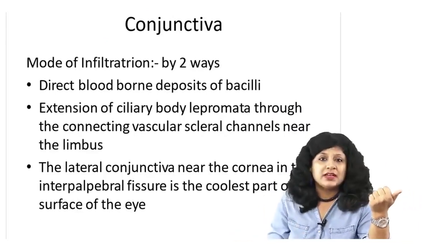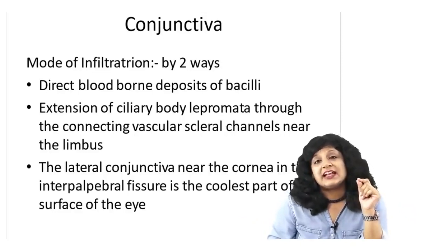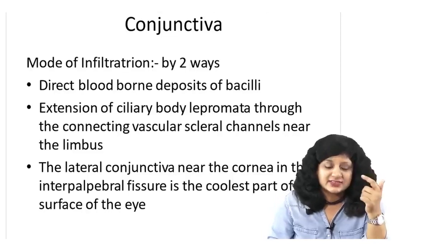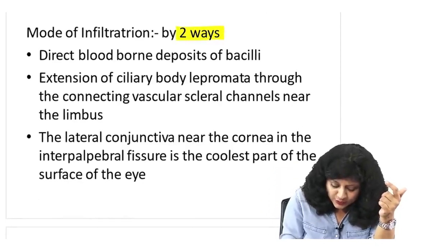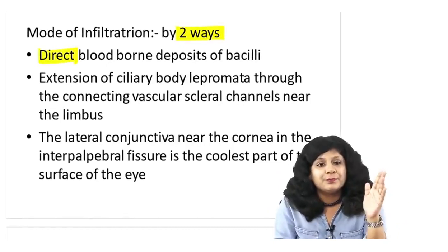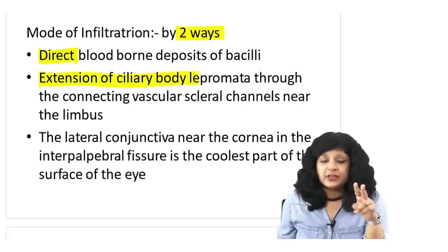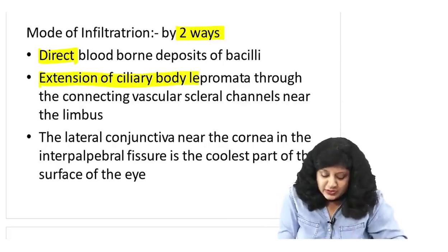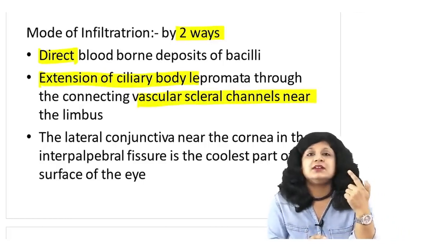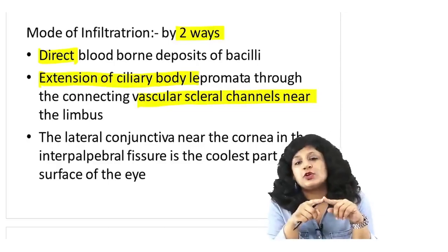Now coming to the conjunctiva. Now mode of infiltration in the conjunctiva, how the conjunctiva will be involved in Hansen's disease, it is actually two ways. What are the two ways? One is direct blood-borne, it can go. Second is extension from the ciliary body, because we have the vascular scleral channels which are present near the limbus. So they can spread from that ciliary body, and directly also it can go.